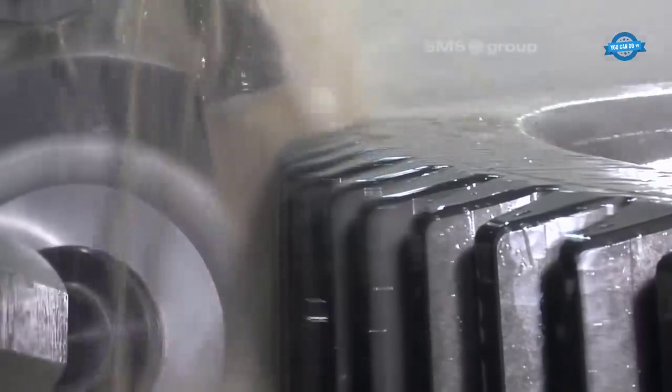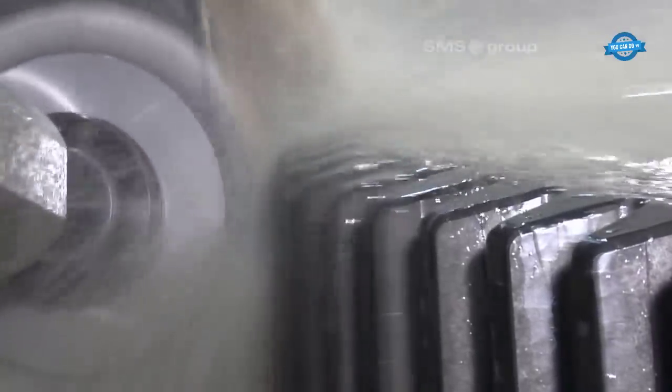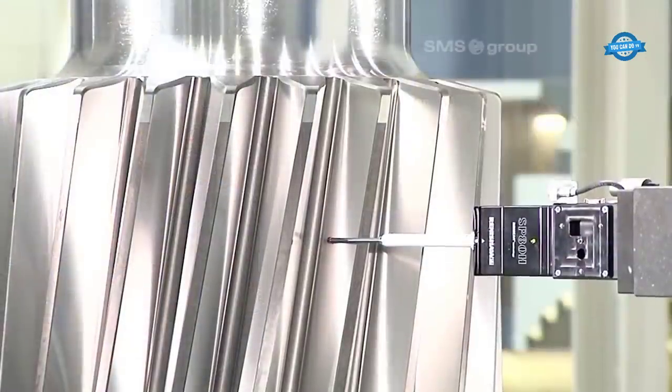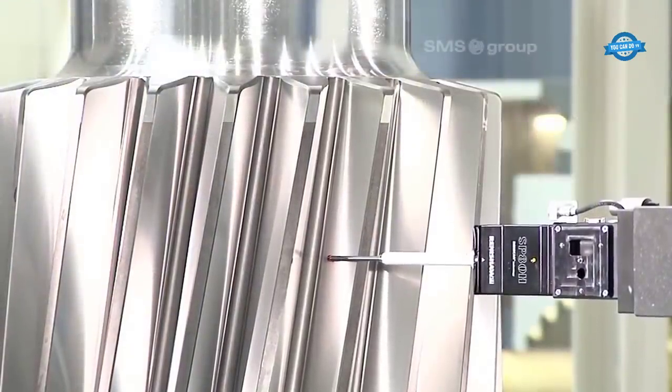The next step is grinding the tooth flanks of the gears. This is done on a profile grinder to achieve the desired tooth geometry and surface finish. Grinding ensures smooth and precise operation of the gears.